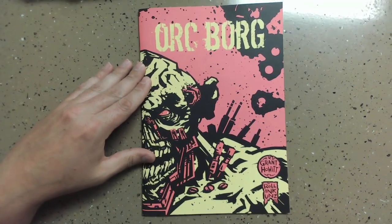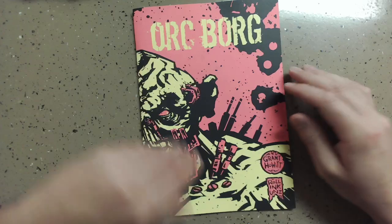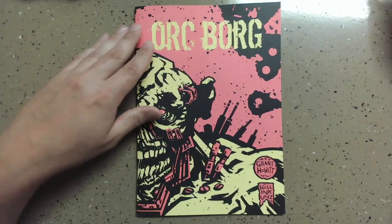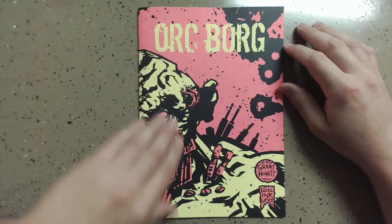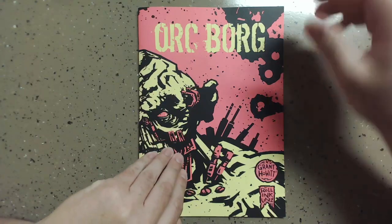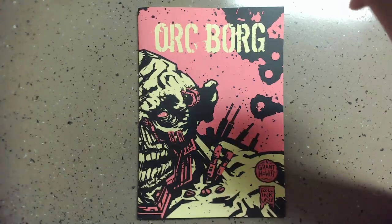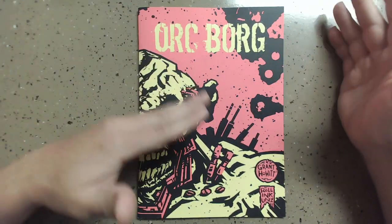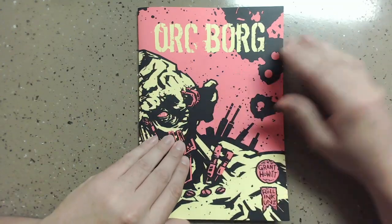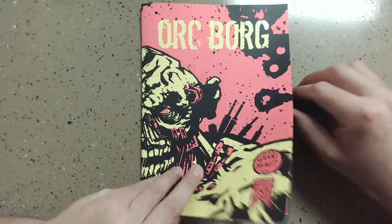booklet. This is very short. It's only a handful of pages, 20 plus. It's called Orc Borg. Okay, so I sharpen the camera again. Orc Borg is, I guess, a licensed standalone game based on the Borg series with the same mechanics, but by a different person who created it. This is the creator details right here.